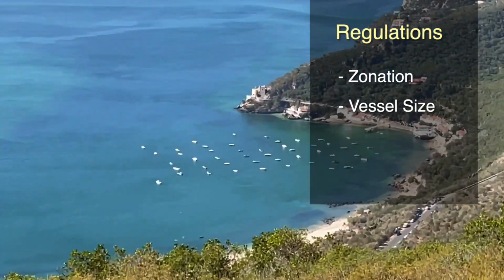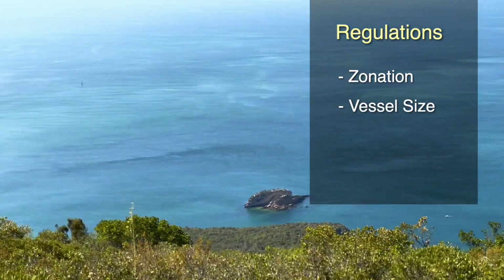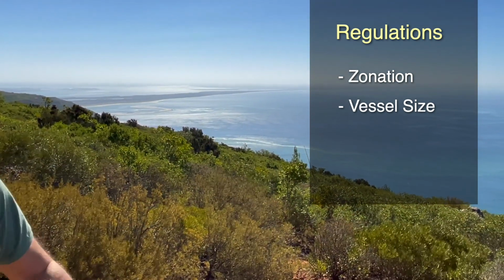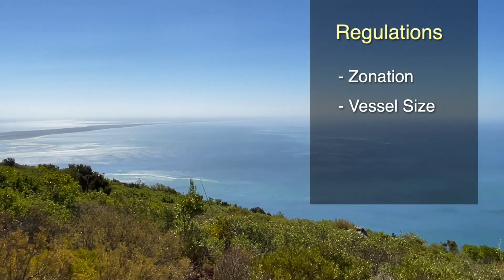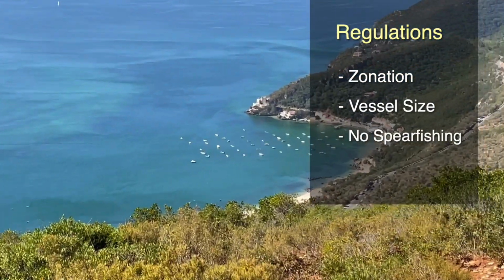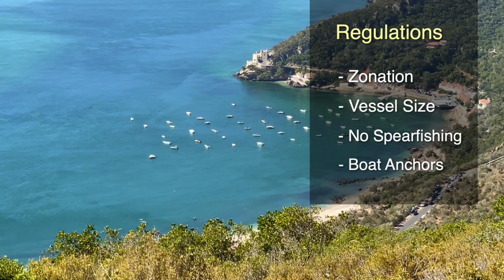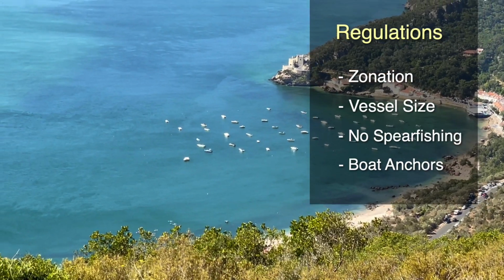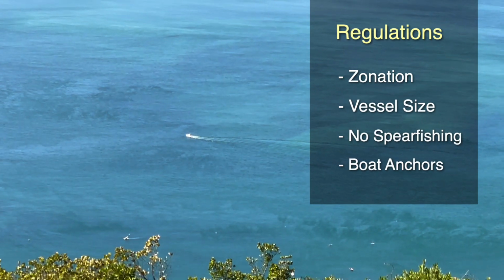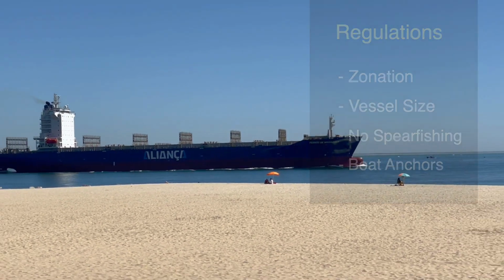So even Setúbal, that is next door, small boats from Setúbal cannot enter into this marine reserve. Only vessels from Sesimbra may operate within it. And then you had the exclusion of spearfishing, and now you have only designated areas where you can anchor, and you have buoys in the remaining areas where you can only temporarily attach your vessel rather than use your own anchor. And the full reserve is also prohibited for diving, even for entry, I think, for the vessels to pass through.